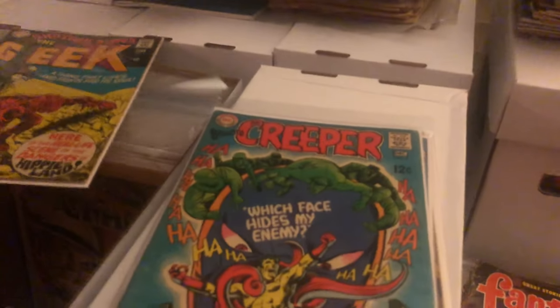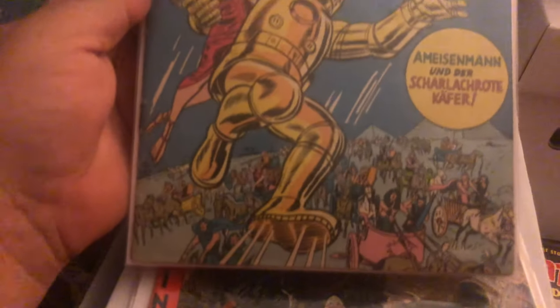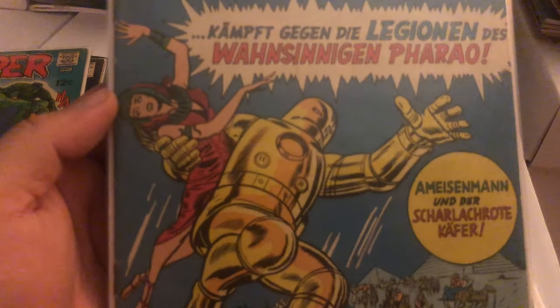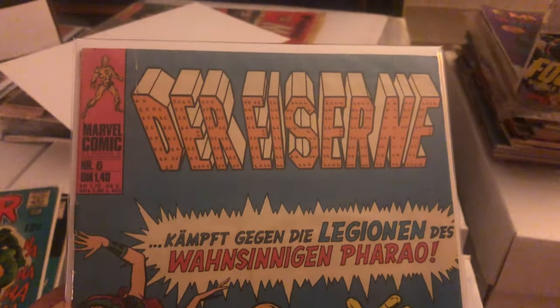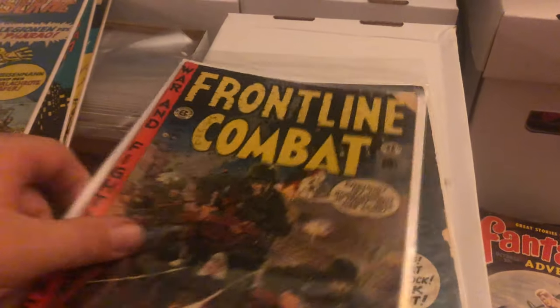The comic, a Creeper. So I just started talking to somebody about this. This is Iron Man number 6. So it's still really early there. But it's the German version, the Eisner Marvel Comics. Some frontline combat stuff.